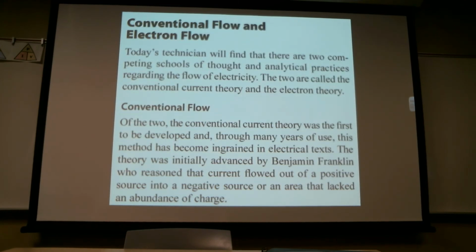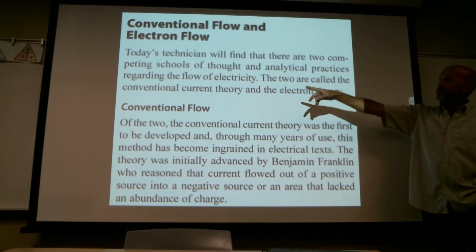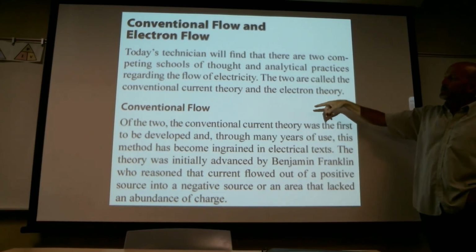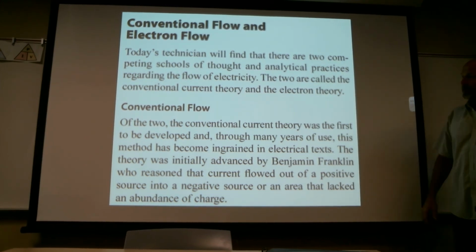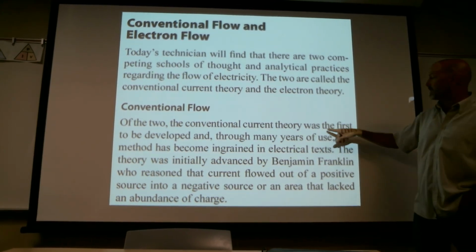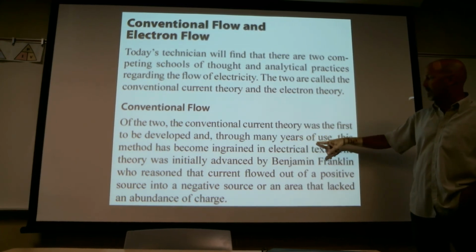Okay, I mentioned this the other night. We call this conventional flow and electron flow. Today's technician will find that there are two competing schools of thought based on the direction of flow of electricity. The two are called the conventional current theory and the electron theory. Of the two, the conventional current theory is the first to be developed and thought in many years to be correct.